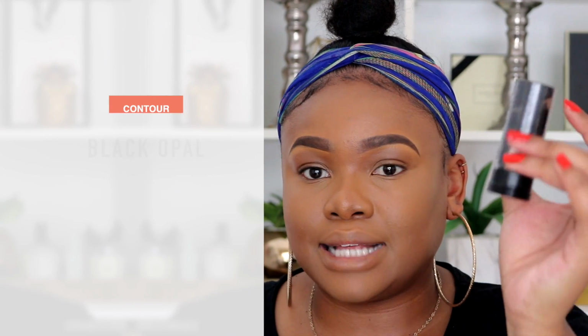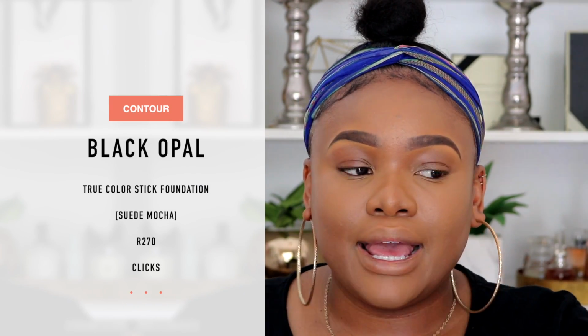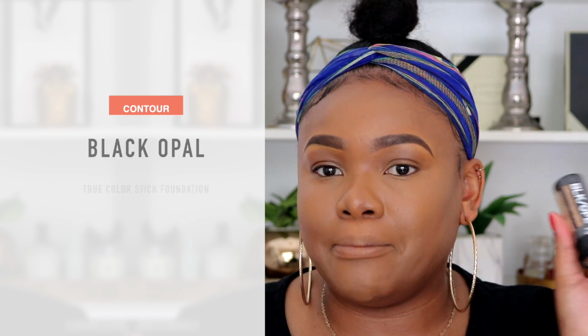So this is when I go in with a darker concealer. I like to use a stick concealer to do this, or a stick foundation. And one of my favorites is from Black Opal, and this is at Clicks or Foschini. It's a proper foundation, but I buy this and use this as a contour stick.